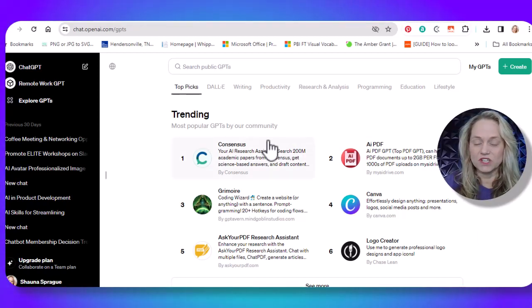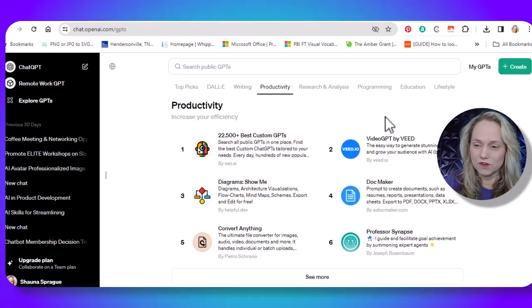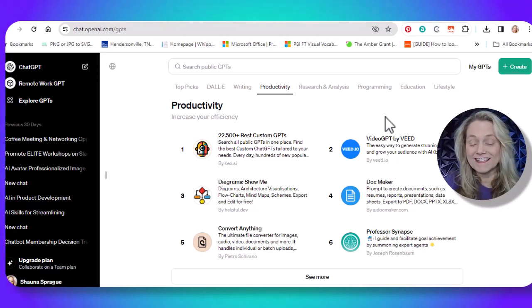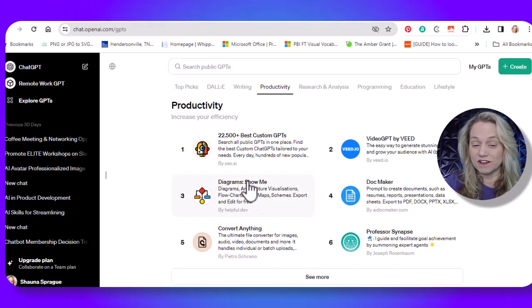All right, so let's go to my favorite thing, productivity. If you follow along with me, or you know me at all, I love productivity. I like to do the fun things, and I want to get all that little stuff out of the way. So anytime I can use something to make me more productive, I'm all about it. So let's do this diagram one. And I really liked this one when they had it in the plugins folder.